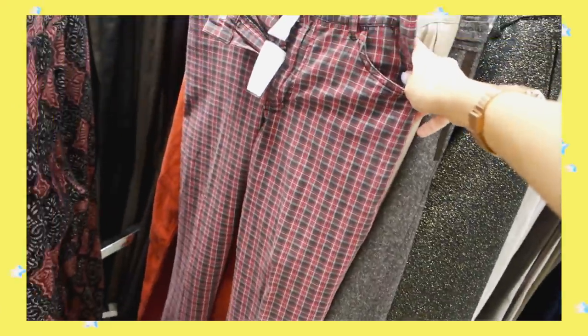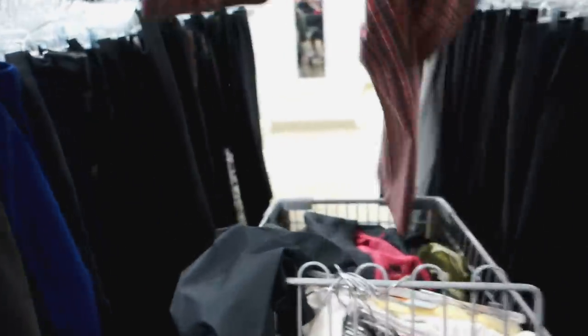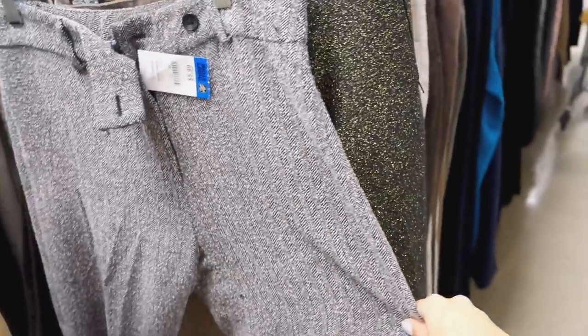Can it look cute? It can look cute, right? I actually like these. I think it would look cool. But I'm looking for very fall-esque pants. Like, these are kind of cool, but they're a little bit ruined.